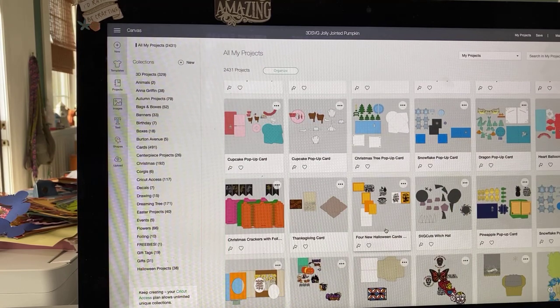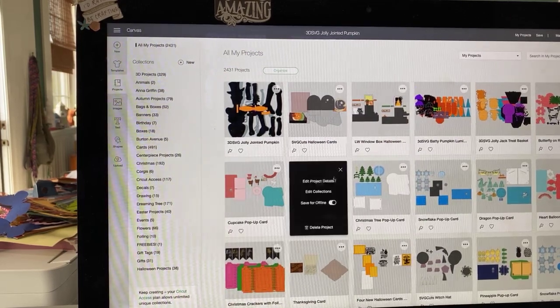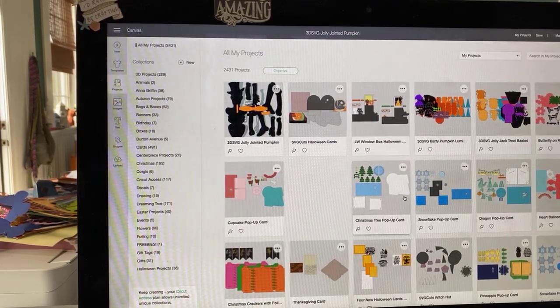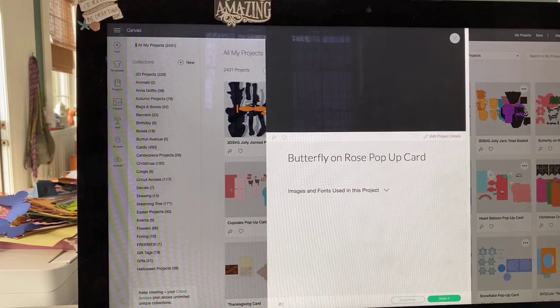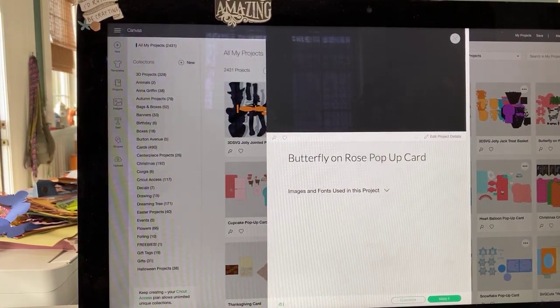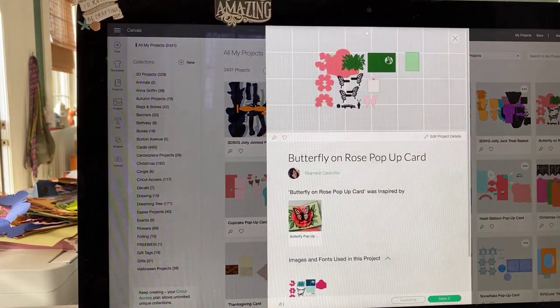So I thought that we would do this different type of pop-up. There are so many different kinds of pop-ups to make, and I was so glad to see that Cricut came up with this one, which originally I saw on Lori Whitlock, and I really loved it. I bought those files, but she had butterflies and flowers, but she didn't have a butterfly on a flower. So I thought that was pretty cool. No, so we're going to put this together.